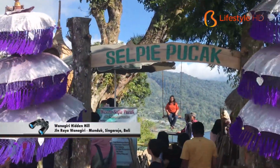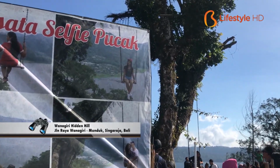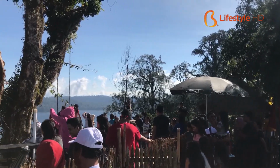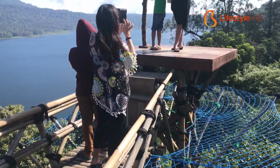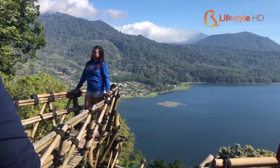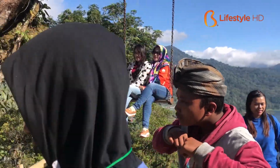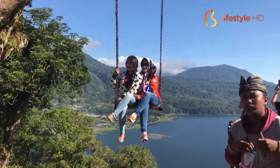There's another place to visit, which is becoming even more popular in the northern part of Bali, namely Wanagiri Hidden Hill. Wanagiri Hill, located at Sukasada District, North Bali, offering mountainous panorama which intertwine with a tense yet pacifying atmosphere.